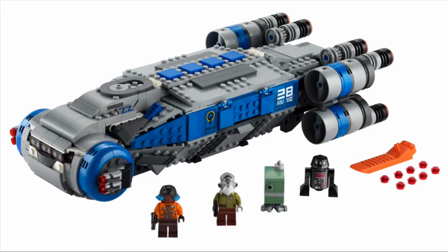I don't know if these are going to retail at like Walmart or Target, or if they're just going to be like Disney Store exclusives or only at Galaxy's Edge. I don't really know, but I really do like the ship design. I actually think it looks really cool. It looks really unique. I like the gray and blue color scheme, and it looks like there's quite a bit of interior space, which I like.